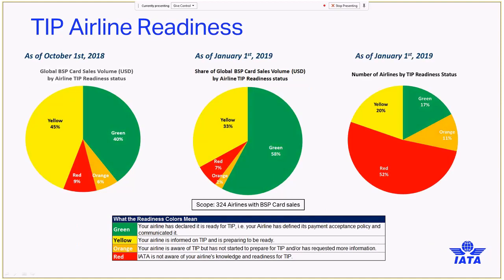So that takes us down to readiness. That brief actually discusses an airline's readiness for TIP. Okay, and we see that last year there was quite a bit of progress in terms of airlines' overall readiness. From October to January, for example, we see readiness going from 40 to 58%. So this is, again, due to much of your work in contacting airlines, ensuring that airlines are informed of what is NewGen, what is TIP, and that they start preparing for it.